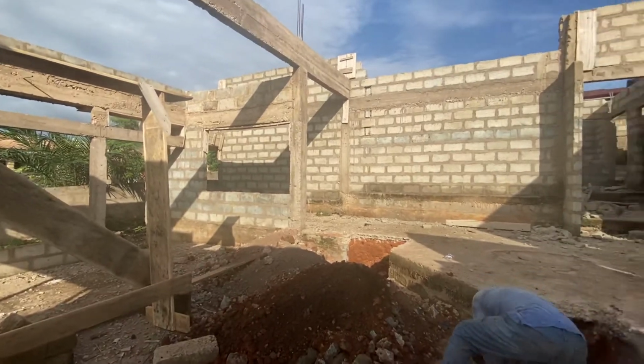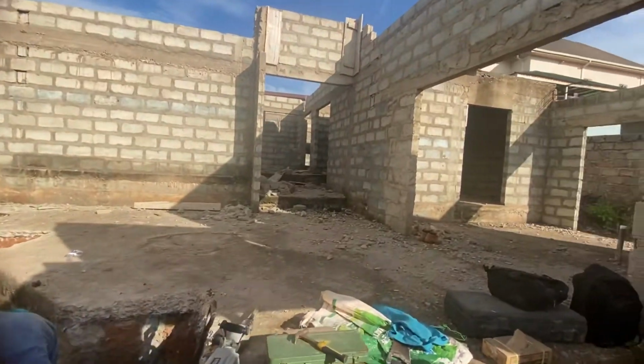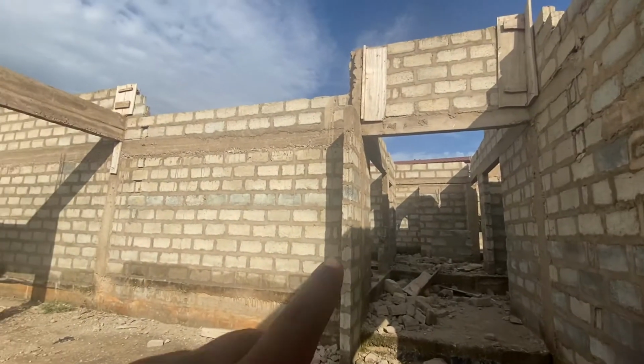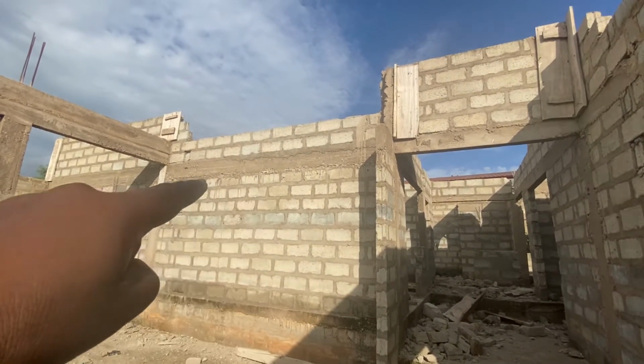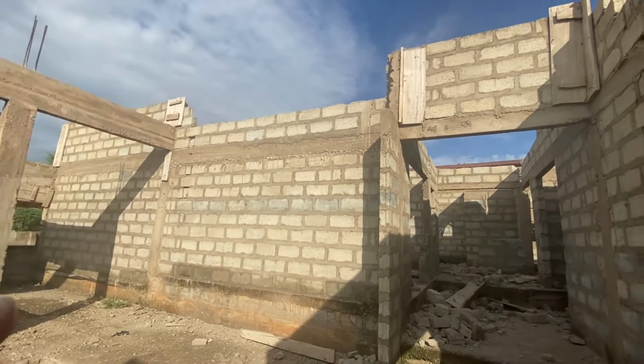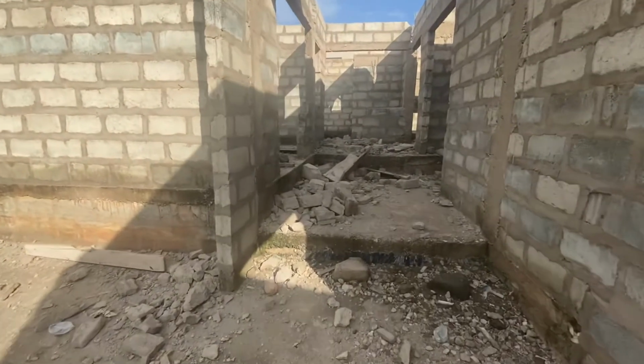And then they are also breaking some of the extra blocks, because the slab will lie on top of the block here, so they have to break the extra block on top of it. That's what they've done here.